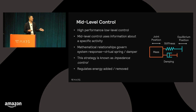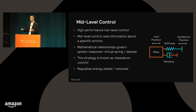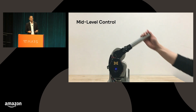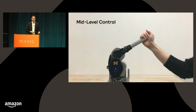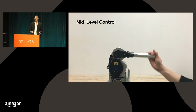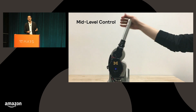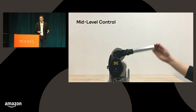And if you change these parameters carefully or with a specific order, you can add or remove exact amounts of energy. To give you an example of what that looks like, here's the knee again, programmed to operate in impedance control mode. So what you're seeing is it's acting like a spring. So you can see it oscillates. So that's sort of a spring-like behavior. You can see that there's damping because the oscillations die out. And then you can see that it changes position on its own. And that's changing this equilibrium position or this rest length of the virtual spring element.